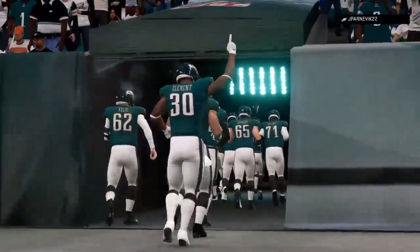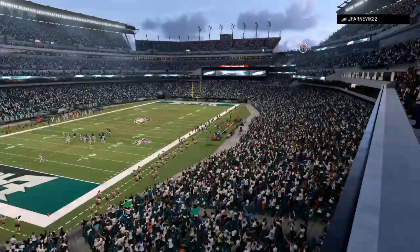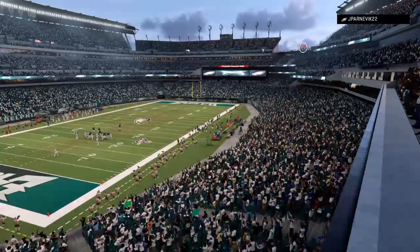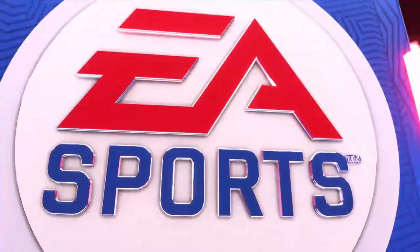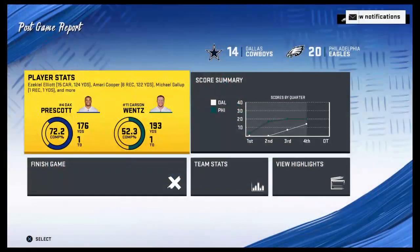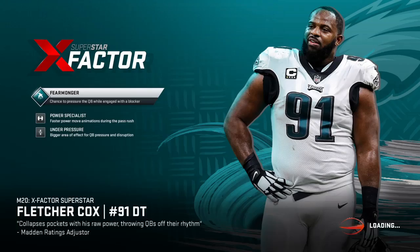So for Philadelphia, the wins keep coming as this one moves them to 12-3 on the year. And they will hit the road next week to take on the New York Giants. Meanwhile, for the Cowboys, it's a tough blow to their playoff aspirations as they drop to 9-6. And they'll get a chance to redeem themselves at home.